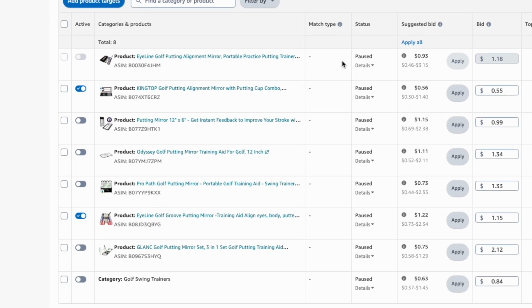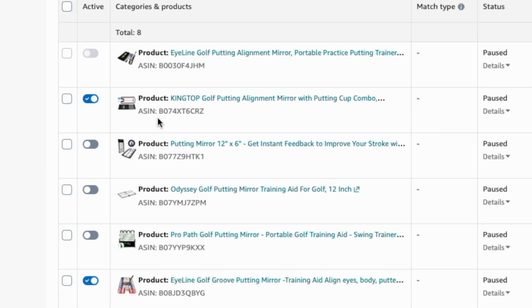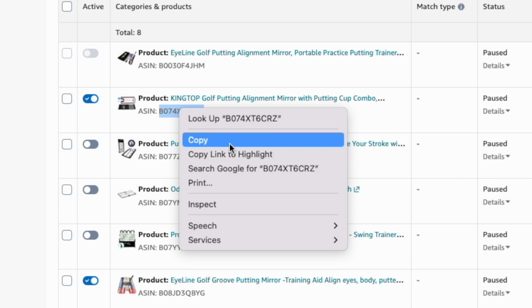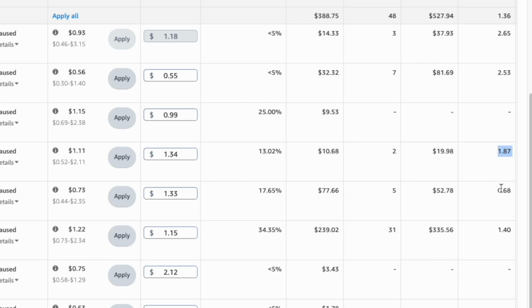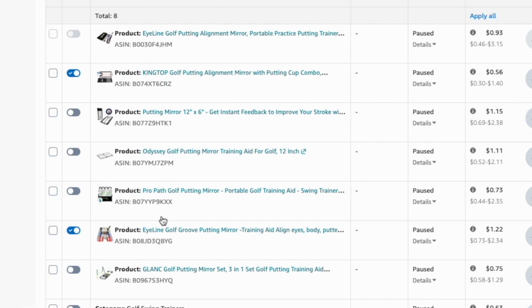First, I reviewed my previous ad performance using this same strategy. I scrolled over to the return on ad spend section and copied down the ASINs that had a 2.0 or better score. This means that I doubled the money that I spent on advertising. For the ones below 2.0, I wouldn't target this again in this campaign, so I crossed those out.